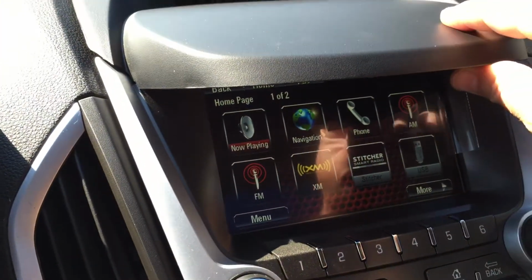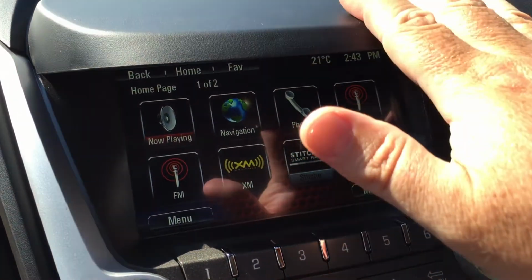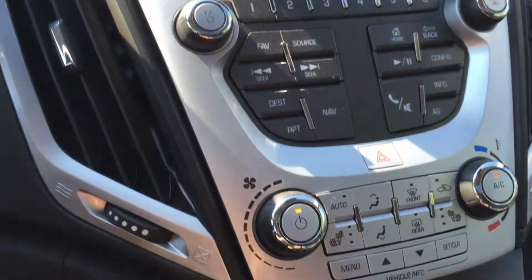I like this in the Terrains. Very sunny day today, but I can clearly see what's here because it's got this little visor on top. It's a little thing, but it certainly does make a difference.